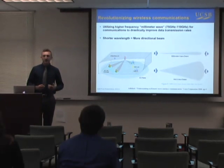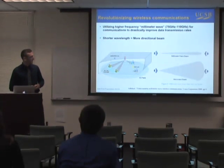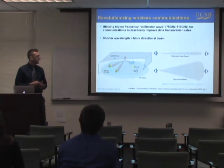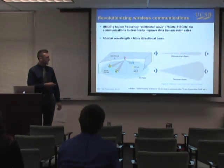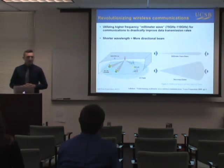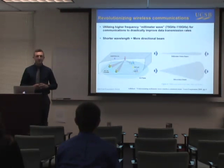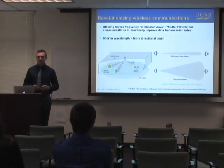Since we are using a higher frequency, this means the wavelengths are shorter. When you generate these wavelengths, they actually result in a more narrow directional beam, as you can see in this diagram. This is a millimeter wave beam, and this is the old microwave beam. Although it is nice to have more power focused in one direction, it requires a higher level of precision to steer the beams to where they need to be.